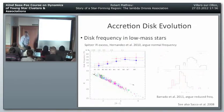Can you make the same plot for the whole region? In other words, out, away from the OB star? To the best of my knowledge, it hasn't been done yet. There's no reason why it couldn't be. Oh, I mean, there is a reason. You have to get the Spitzer time, but yeah.